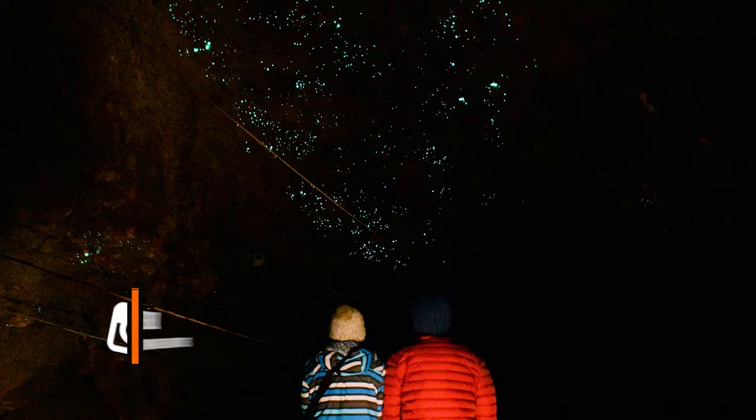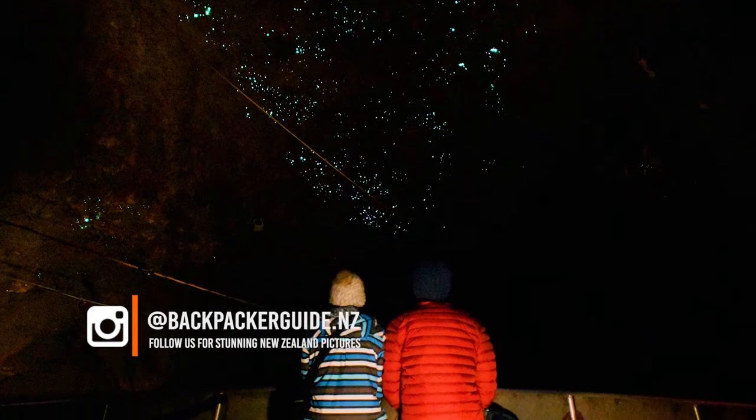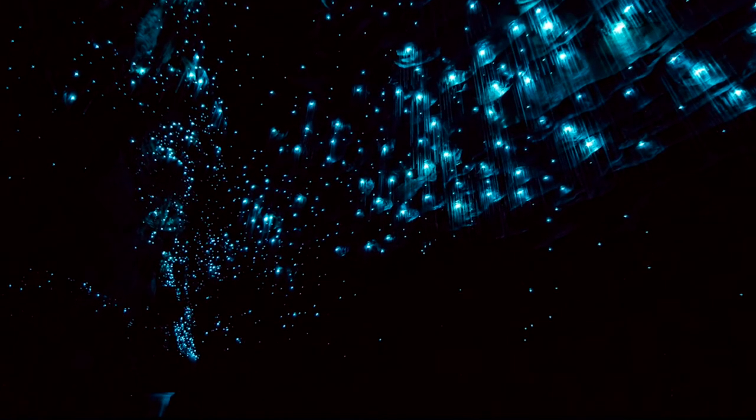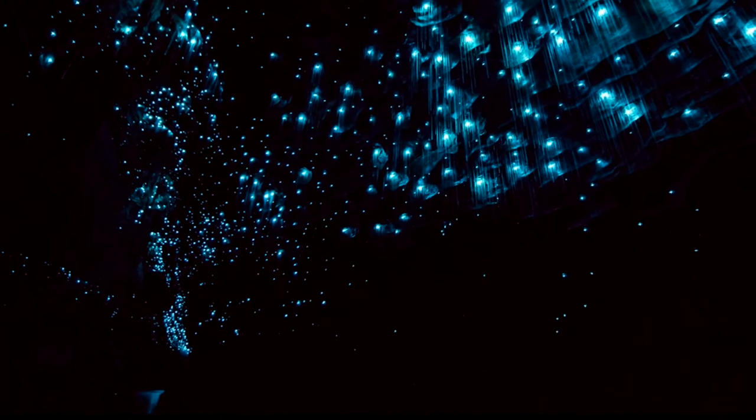Everyone's just like, oh. We're just looking up at all the twinkling blue lights. It's so intense because there's such a high concentration of glowworms here. And we're just like, ooh, it's like a galaxy of glowworms above our heads. And it's really awesome to see, they're such incredible creatures.